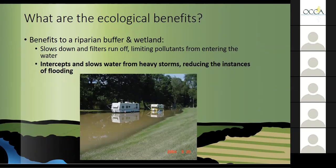Another ecological benefit is that riparian areas intercept and slow water from heavy storms, reducing the instances of flooding. As you can see, this is one of our sites in Tioga County. It's called Hickory's Park in Owego. There was a big flood in 2004 where this whole entire area flooded out. But if there was a riparian area that was well developed, then the roots could have taken up some of this water and it wouldn't have flooded as much.